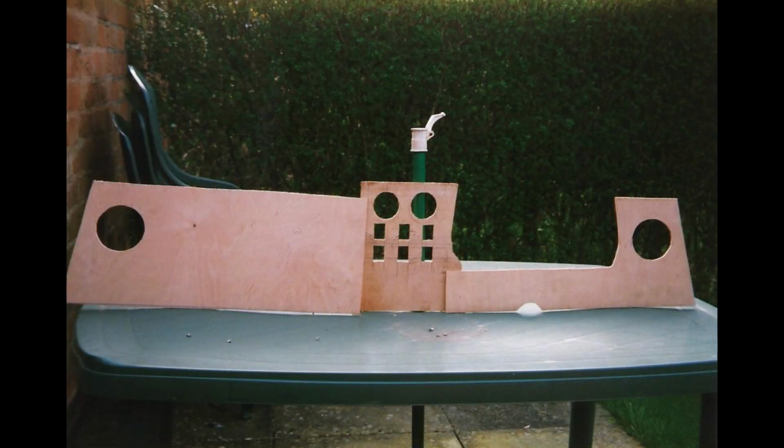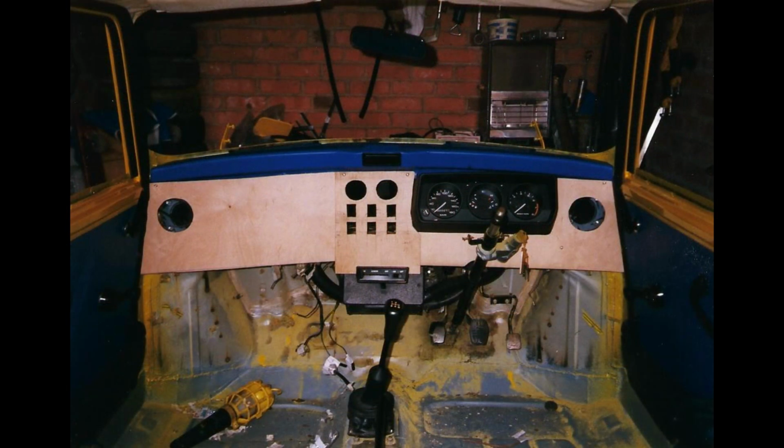So we made the dash in 3 sections, centre, right and left. We did cut a hole for the glove box, by the way. There it is, fitted into the car with the 3-clock binnacle and the 2 air vents.